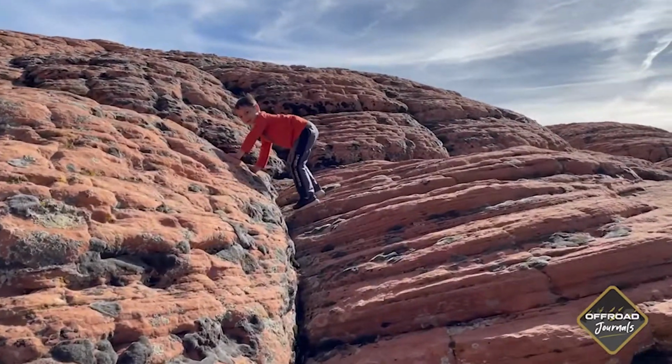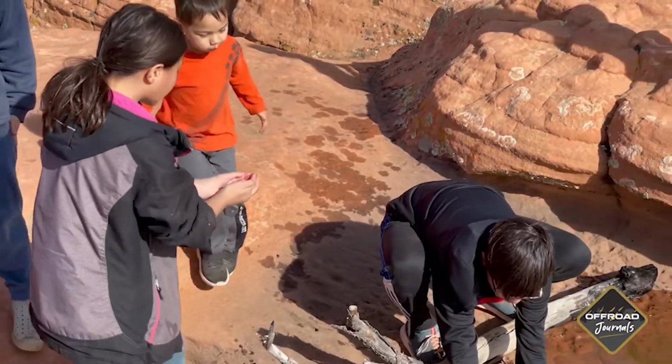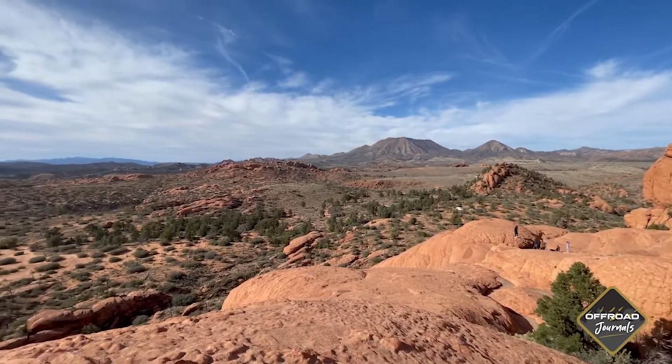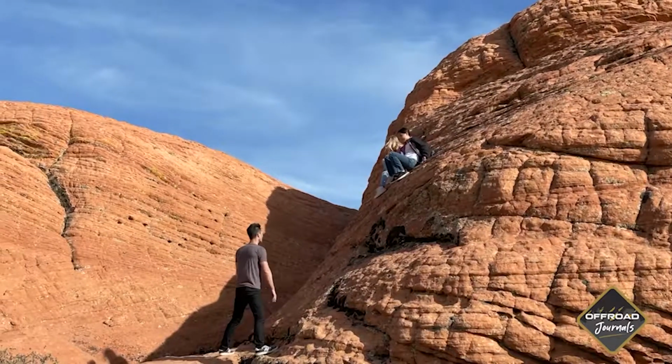As we climbed up higher on the sandstone formation, we were surprised to find a nice little pond area which had invertebrates and other types of insect life and what the kids referred to as fish swimming around inside of it. We spent a good half an hour here catching and releasing and had a great time on top of the rocks.